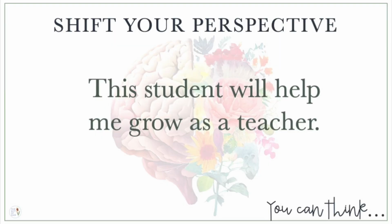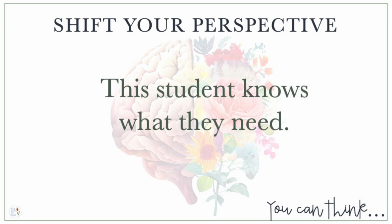So just to give you a couple of examples, if you walk into your classroom and you're like, this is gonna be a hard year. And every day you come in and you're like, this is hard, I don't like it, why me? Your perspective instead could be, this student or these children are going to help me be a better teacher, or they're going to help me be a better speech language pathologist. So again, we took it from negative to positive. Maybe instead of saying, that student is so stubborn, instead our thought could be, okay, this student knows what they need, and how can I help them get what they need?